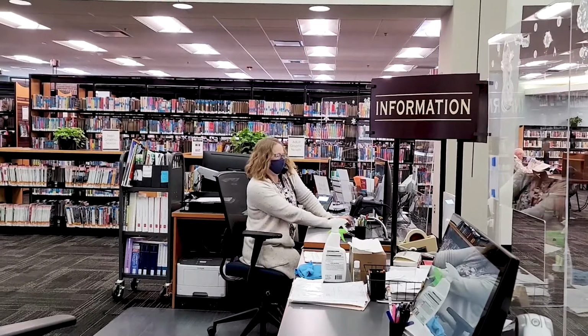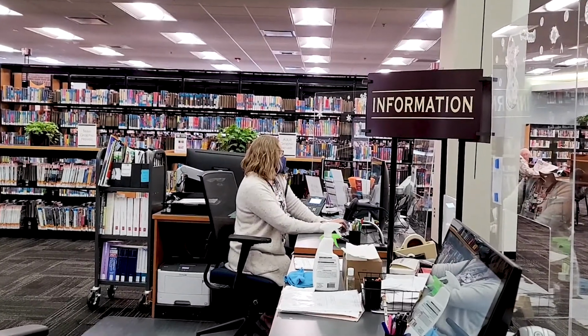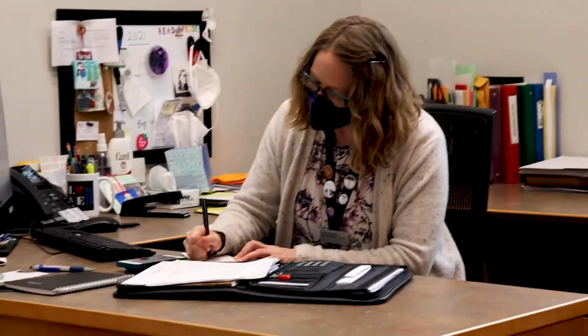But that's kind of my goal as a librarian, as a human being, and as the branch manager of this space, is that you are welcome here. You are welcome here, and we will do everything that we can to make your time here within this space safe and enjoyable and enriching.